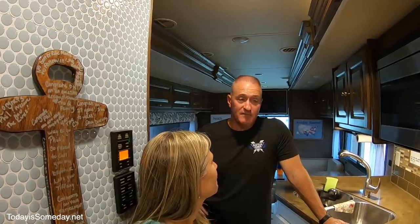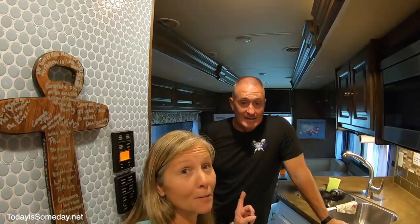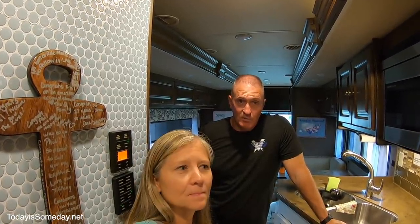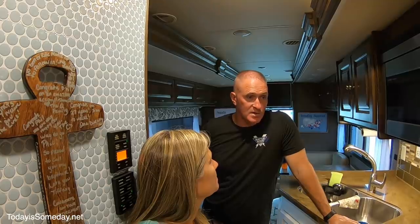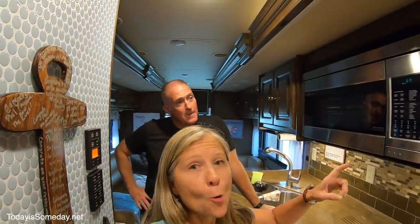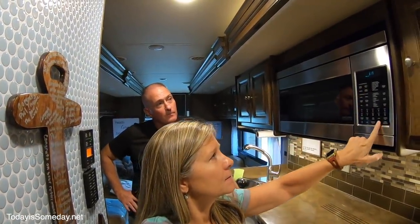And to top it all off, we are at 100% state of charge on our batteries. Yeah. So our solar kept us topped off all day. We were in sun most of the day traveling. So we are good. No need to run the generator. And we're about to fire up the microwave. That's right. Watch the batteries. No generator.